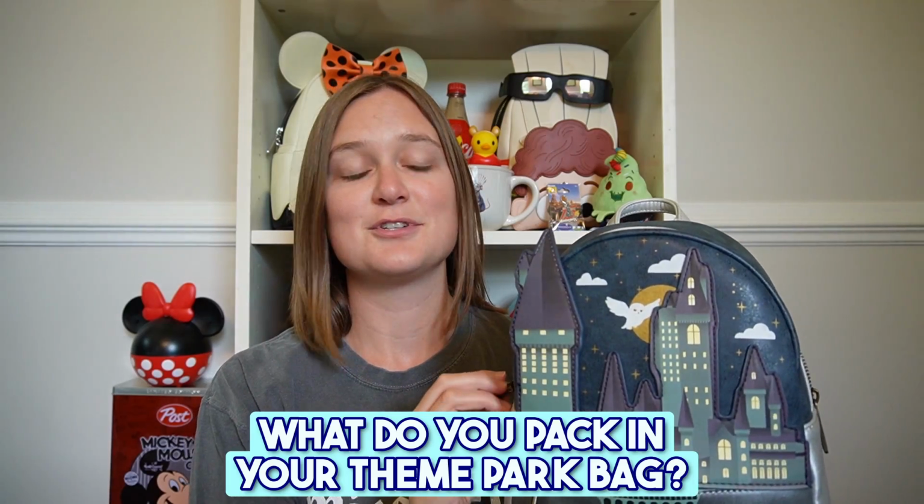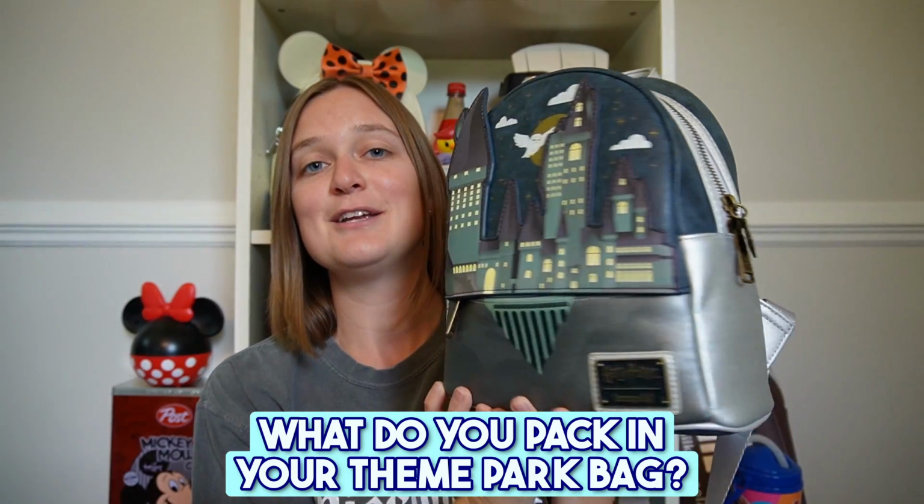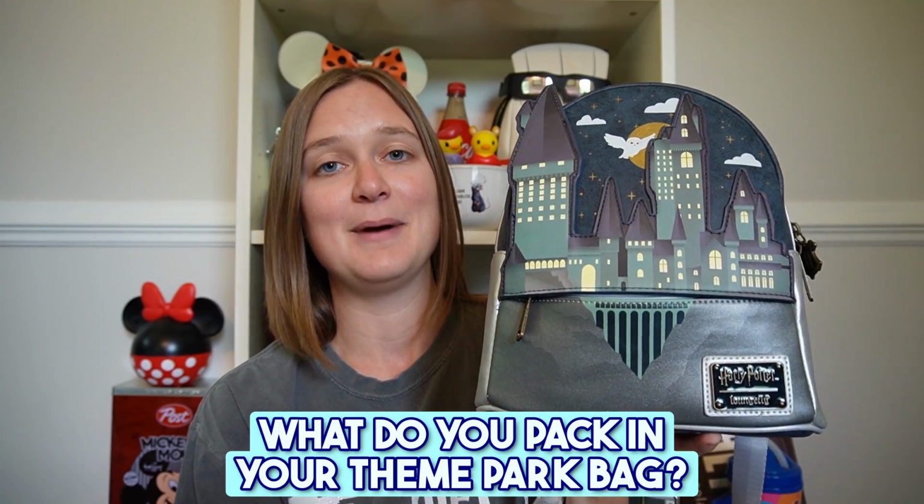And just so you can see visually, there's still room that I have inside of this Loungefly here. Another reason why I like bringing backpacks is in case I do have leftovers or in case I do some shopping in the parks, I like having space that I can put something in my backpack so I don't have to carry it around the whole day. So that is my personal preference as far as backpack goes, and that's exactly what I pack inside of my Universal Park bag. That helps me save time, money, and keeps me comfortable throughout my days at Universal.